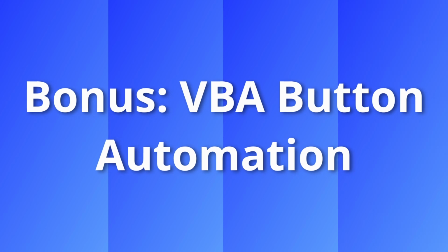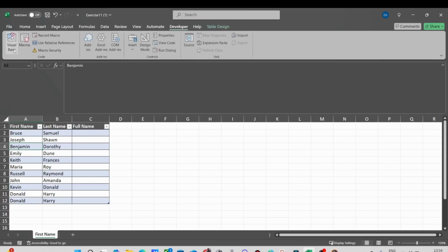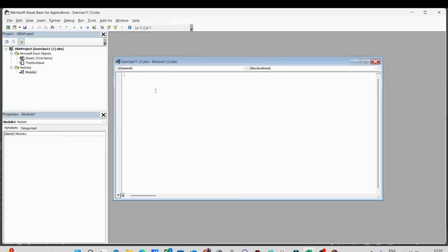And the bonus? Add a single button that checks all rows, joins first and last names, and updates every time you add new data. VBA makes it feel like Excel has a brain.